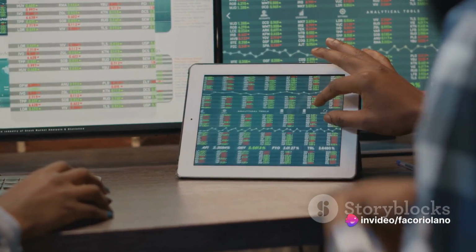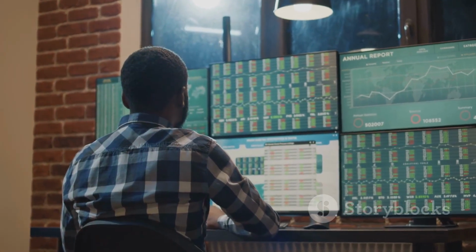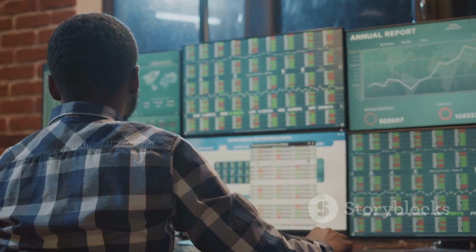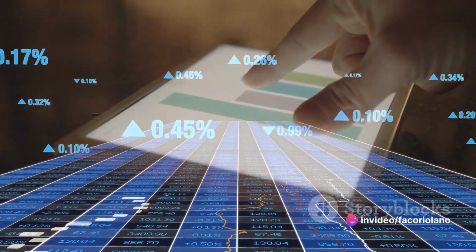Secondly, financial education keeps you up to date with market trends. The financial market is a dynamic and ever-changing beast. What worked yesterday might not work today. By staying educated, you can stay one step ahead of the game.